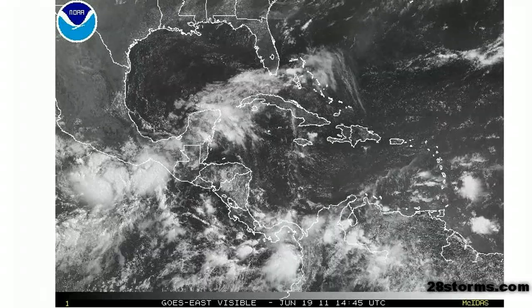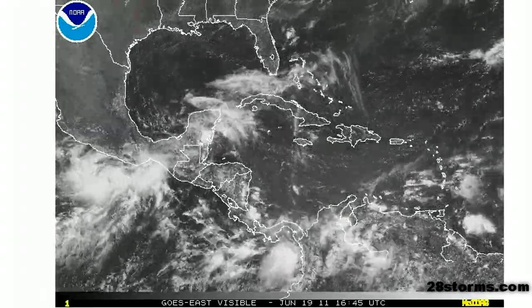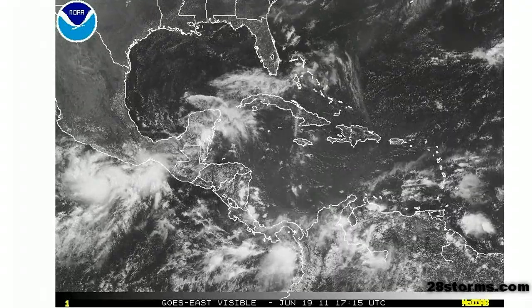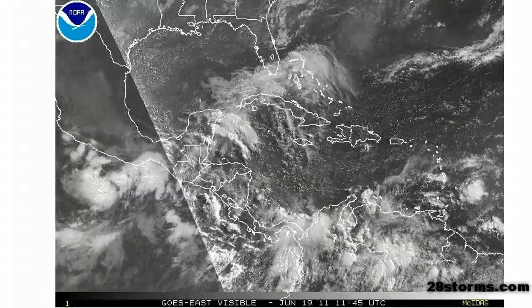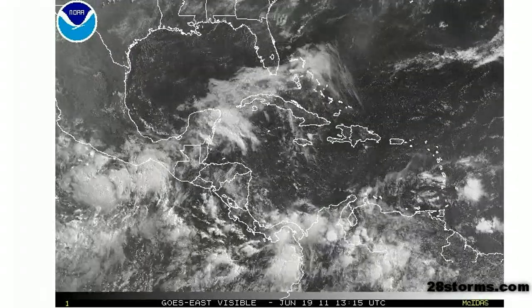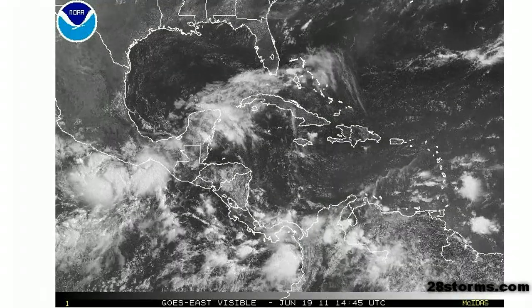Now, things are a bit different down to the south of Mexico, however. We've been monitoring tropical disturbance, or Invest 92E, for the past week or so, and we've been expecting it to become Tropical Storm Beatriz. Sure enough, we finally have Beatriz today, and it's becoming very well organized, as we'll take a look on more zoomed-in satellite imagery in just a moment.